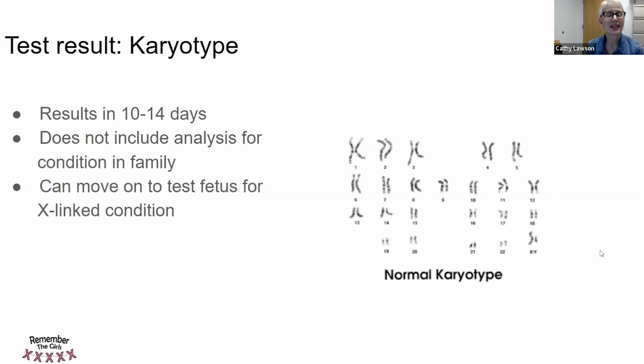The types of testing that can be done on the amniotic fluid are multiple options. One is a standard karyotype. A karyotype is a very basic look at chromosomes within a single cell. You can see here a picture of a karyotype. Many of you will already know that in the bottom right corner, genetic males have one X and one Y chromosome, and genetic females have two X chromosomes. The rest of the chromosomes, numbered 1 through 22, are the same in males and females.